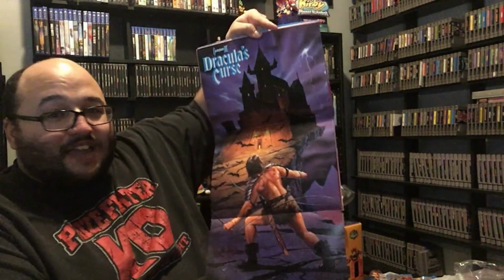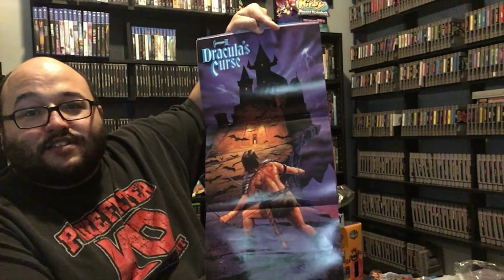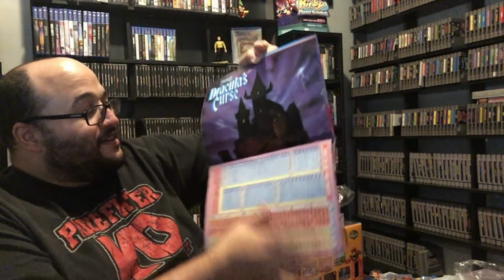I check to see if the poster's in there and what it is, because that's always one of the most interesting things to me. And this one had Castlevania 3 Dracula's Curse. How awesome is that? That's pretty fucking awesome. And these are all in pretty nice shape, as opposed to that Nintendo player's guide there.